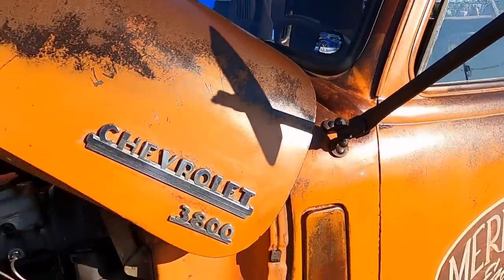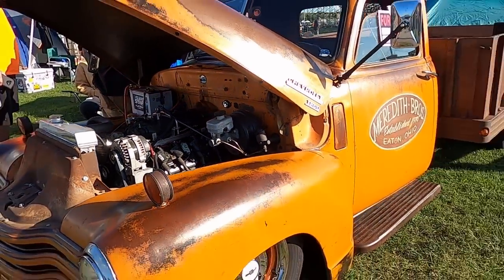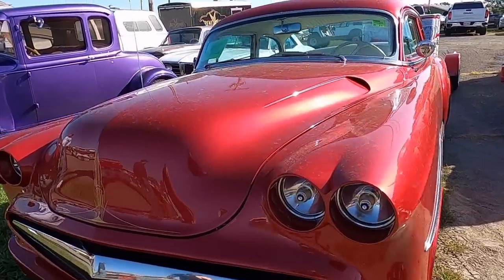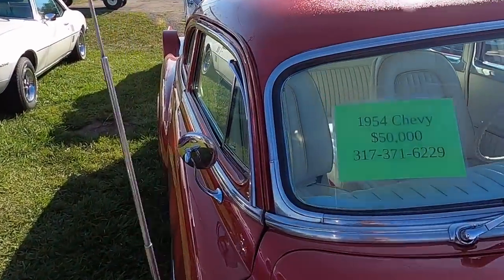Smoke going and then smoke going. So we're on this big long stretch of road and I light him up. I didn't think it was for sale. There's the number on it.